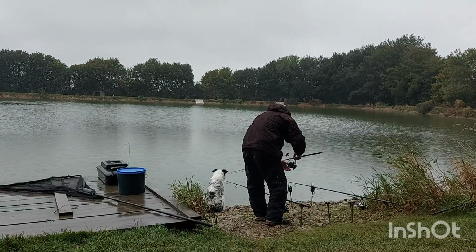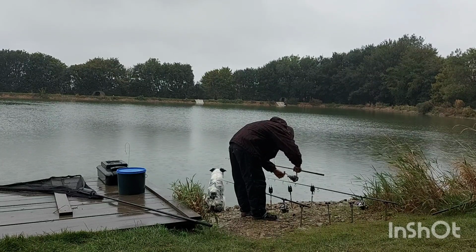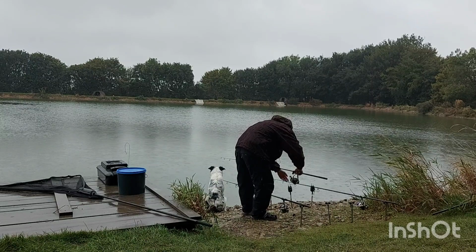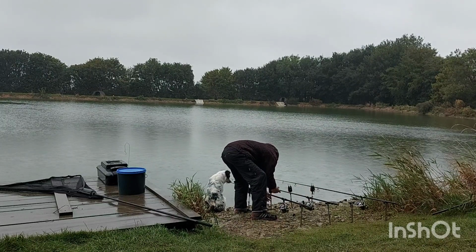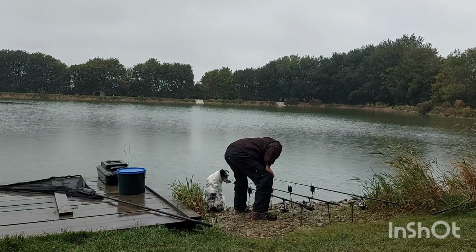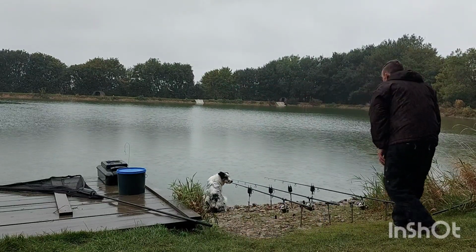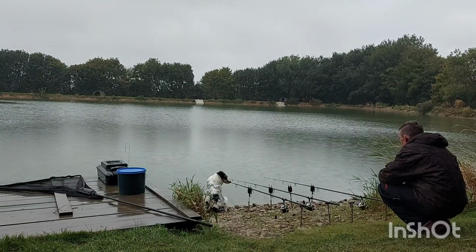Get a screaming take. That's all settled down well. Something's not quite right there. That's better. Sounds like someone on the far bank. Far bank's hit into something. I don't know what he's got. Looking at the lines getting into the water. That one's settling down.